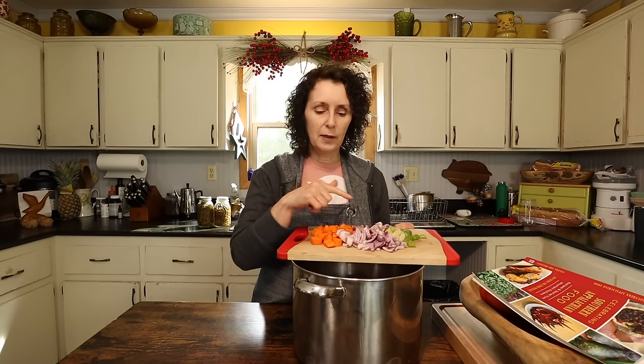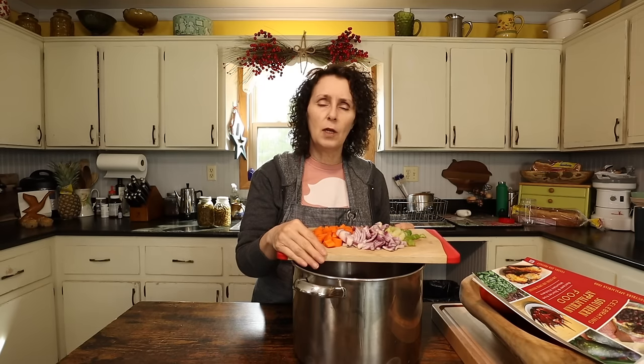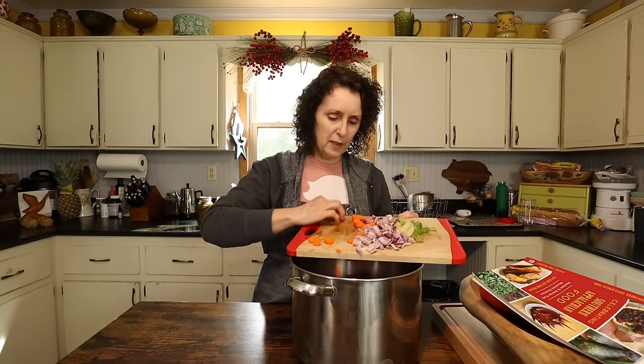Now, sometimes I leave all this in, especially if it's a busy day, because they're good, you know, they're great to eat. A lot of them kind of cook down, but they're still really good to eat. But if you wanted to take them out, you could certainly just discard them, you could feed them to your animals, or you could eat them with crackers. They're really good like that, or any other way too.